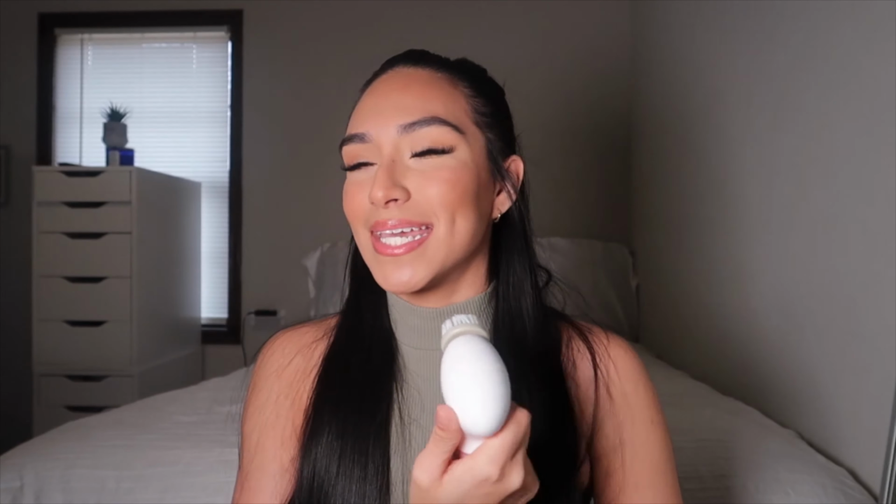And with that, I use my Vanity Planet spin brush, and this is way better than using your hands, in my opinion. I typically don't like using my hands because I feel like you can't get a deep clean with that, so this spin brush just helps get in there.